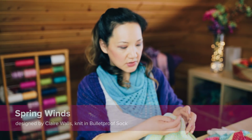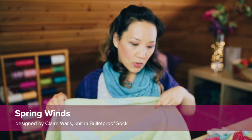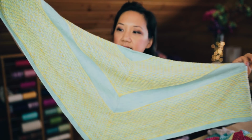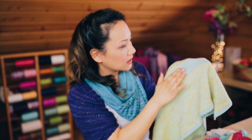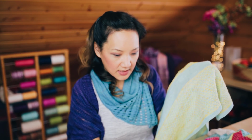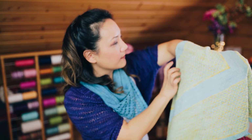The next one is a beautiful, sweet little shawl here. This one is designed by Claire Walls, and this one is called Spring Winds. This is a 2-color shawl. You can see the colors are very, very subtle, but this color here, the blue color, is West Wind, and then the other color here is Lemon Curd, the very, very pale lemon.